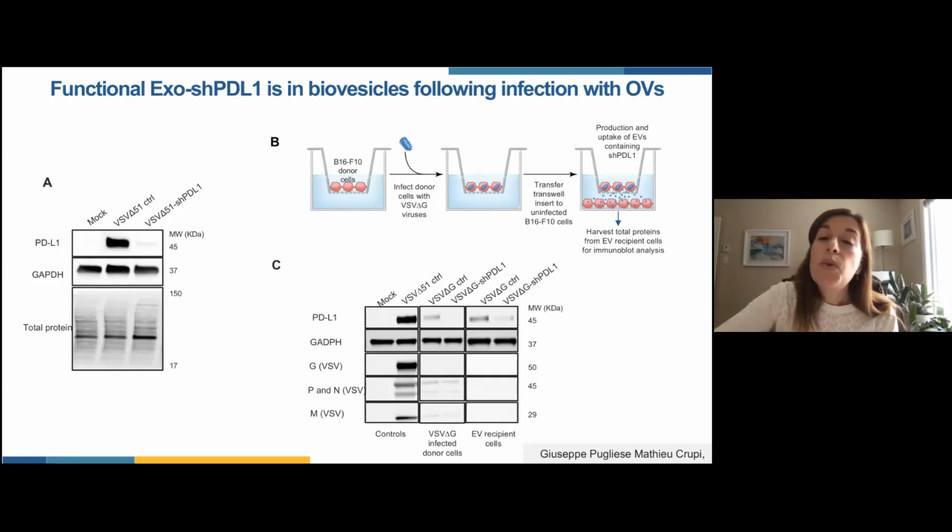And the way that we did this is by using viruses that, even though they can infect the cancer cell, cannot produce new virions. So they are replicating but not spreading viruses. And we did this just to be able to separate the extracellular vesicles from the infectious particles and really demonstrate the power of the technology that we are developing. So in this case, we infected with these non-spreading viruses a transwell system.